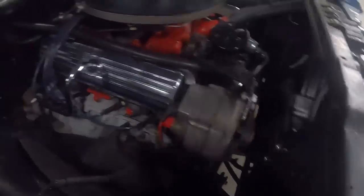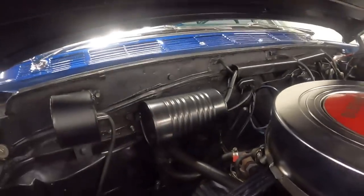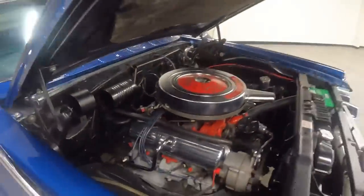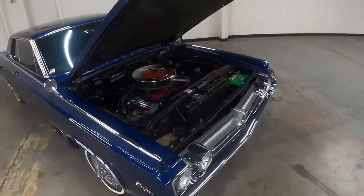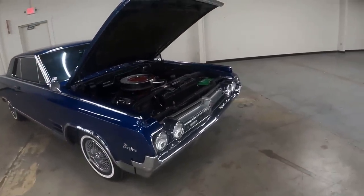This one's called an alternator. Look at the coffee can. That's for vacuum pressure. Chef Boyardee can, just painted black. Just take a step back here. The hood opens up nice and high so you can work on this car.